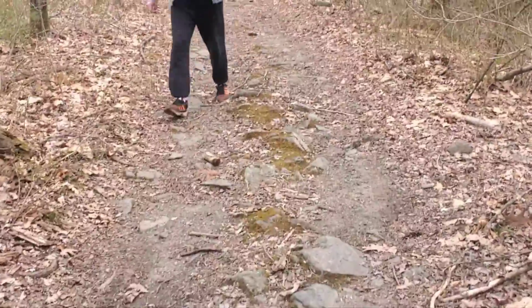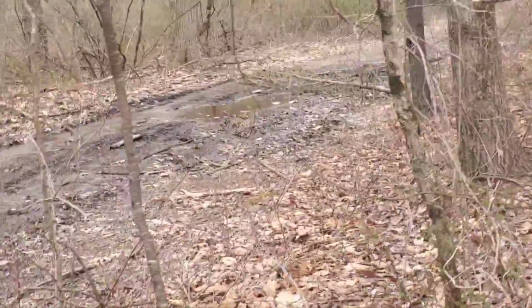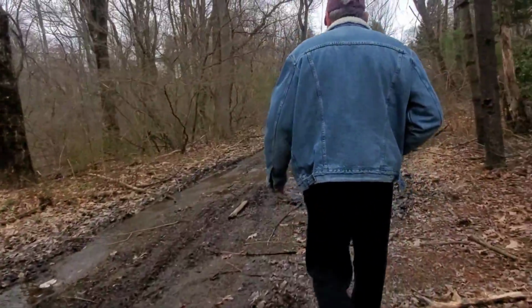Not so sure. Which way do you want to go? This way. Okay, we'll go this way, and hope we find some more stuff before we get back to the car.